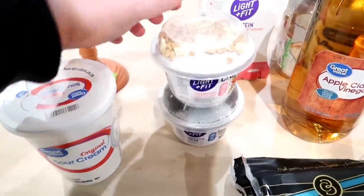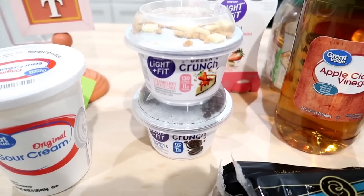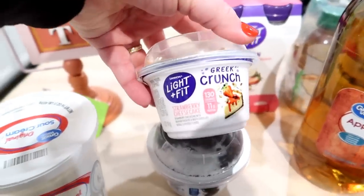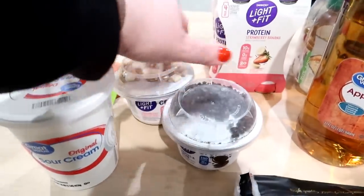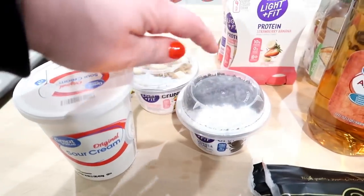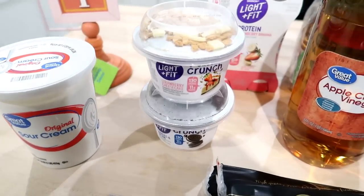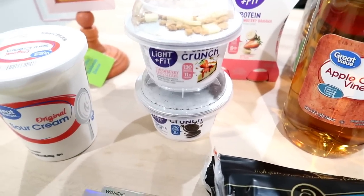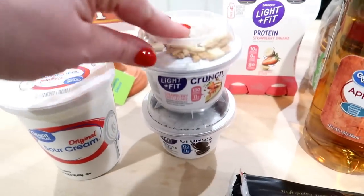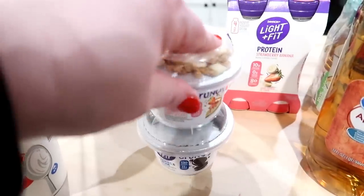I saw these in stock, and these sometimes are in stock at my Walmart and sometimes not. These are the Dannon Light and Fit Greek Crunch. They have strawberry cheesecake and cookies and cream, and I like these, but also Connor really likes the Chobani Flip yogurts, but I've been trying not to buy them because they have a lot of added sugar, and these only have 7 grams of added sugar per serving, which in my opinion, which is not worth much, is a little bit better than the Chobani Flips.